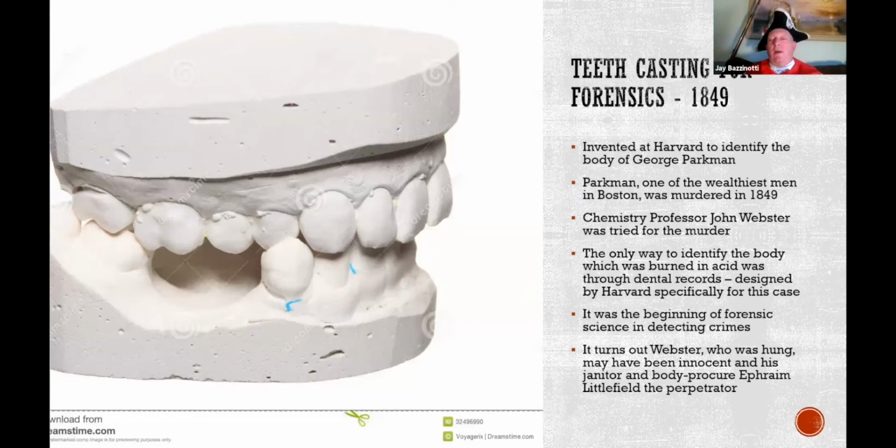The police arrested Webster, but in those days, there was no way to prove that those were the bones of Parkman. So the police went to Harvard University and said, can you find a way for us to verify that this is Parkman? And they cast his teeth and went to his dentist, and they proved beyond doubt that he was, in fact, the murder victim. Webster was found guilty, and he was hung on Boston Common at the hanging tree. This case was visited by famous people all over the world who came to watch it in court.